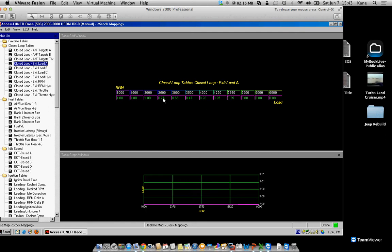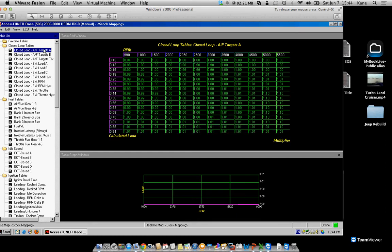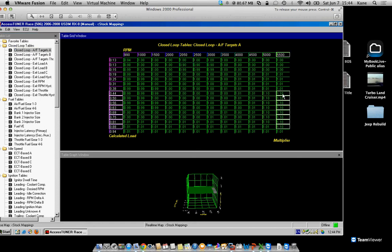Really, the biggest benefit of closed loop is self-correcting. So if you'd rather be in closed loop mode more often, you can increase them. When you're in closed loop, these are your targets right here. And these are not really in lambda, they're like in reverse lambda. Kind of weird. Because you see these 110s right here? That makes it richer, not leaner. So I think it's just some sort of modifier of the factory target air table.